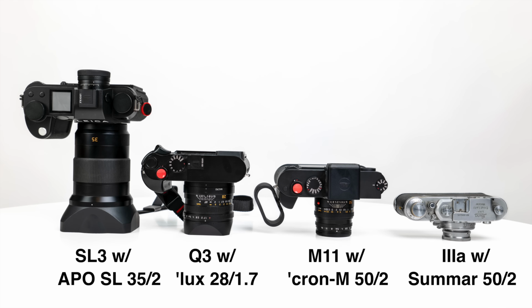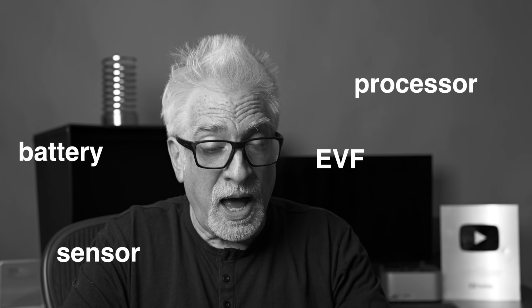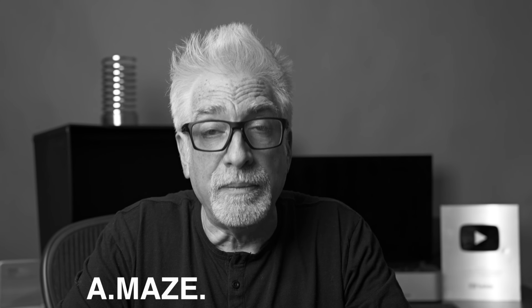As I just said, compared to my SL3 kit, as in, call it 70% smaller, 55% lighter, and 43% less expensive, with the same sensor, processor, battery, EVF. How did they do that? Okay, it's pretty clear how they did that, but still, amazing.